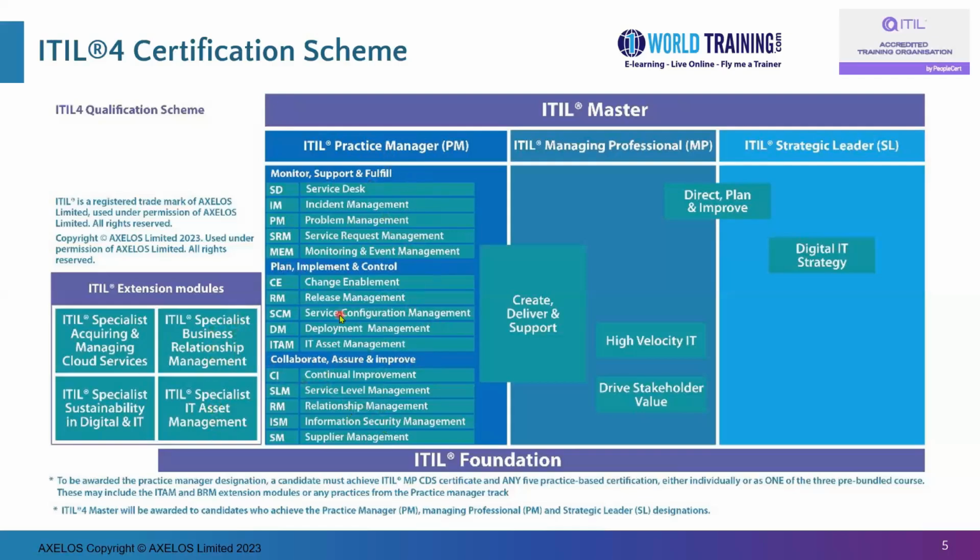Now, when I say some of the practices, it means you could pick any five from the 17. As you can see, there are five green lines here: service desk, incident, problem, service request, monitoring and event. And similarly, five more here: change, release, service configuration, deployment, IT asset. And then you have five more: continual improvement, service level, relationship, information security, and supplier. So that makes it 15.